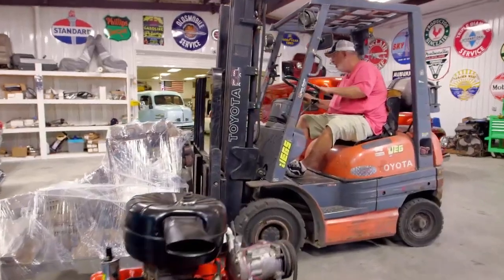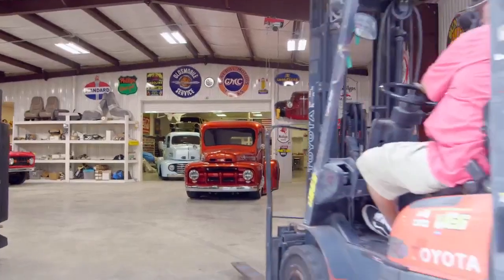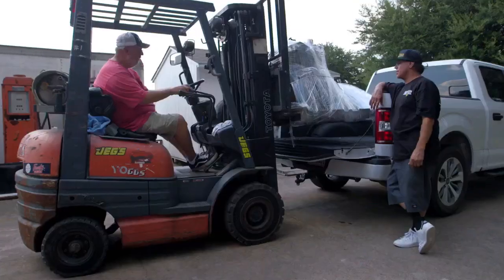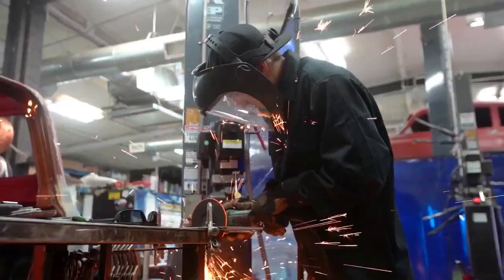You know, we spent months on all the metal work on the COE, and it's even going to take more work to make this diesel engine fit. Clear over there? This way? Cool. The truth is, if it were my truck, I'd definitely want the same thing.